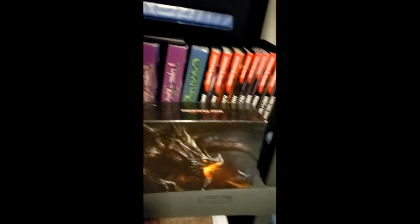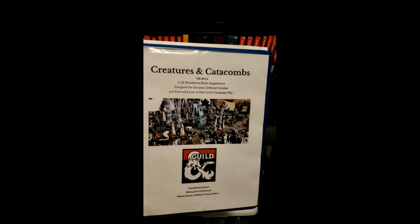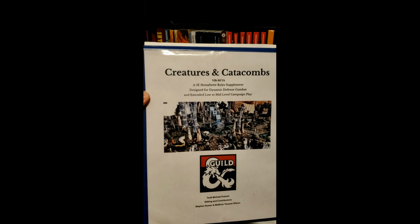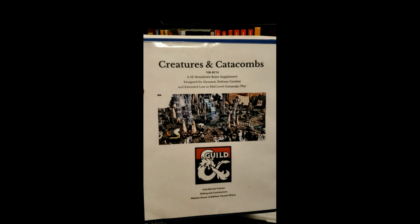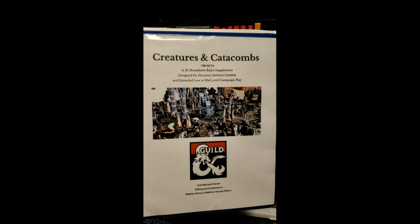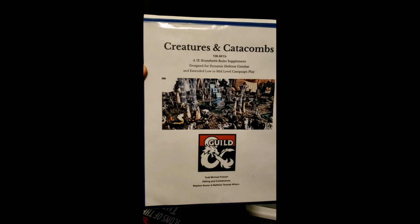So, and above that, this is my Creatures and Catacombs version 2 book that I created for homebrew rules. When I ran my first 2-year campaign for D&D 5e, I took a lot of notes for things that I liked and things that I didn't like. And for the things that I didn't like, I came up with ideas and ran them by my other players to see what they thought about them.